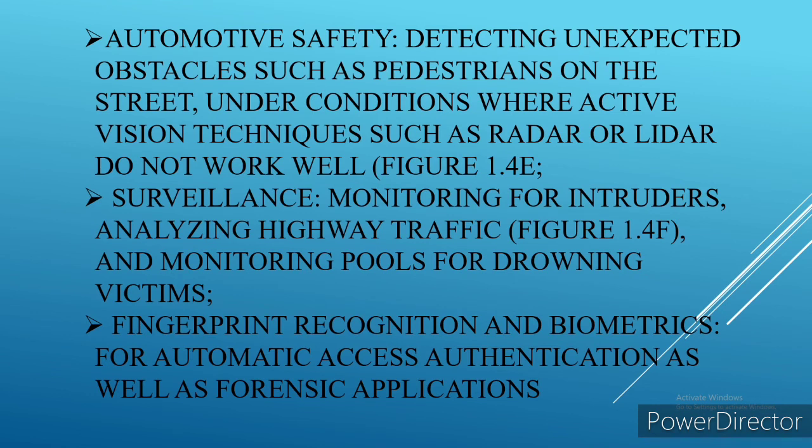Automotive safety, detecting unexpected obstacles such as pedestrians on the street under conditions where active vision techniques such as radar or LiDAR do not work well. Next, we have surveillance, monitoring for intruders, analyzing highway traffic. And next, we have fingerprint recognition and biometrics for automatic access authentication as well as forensic applications.